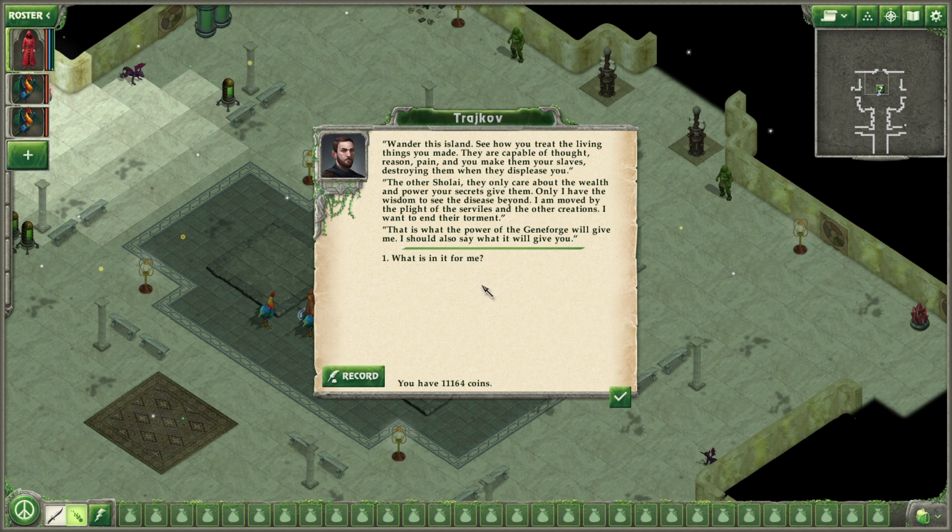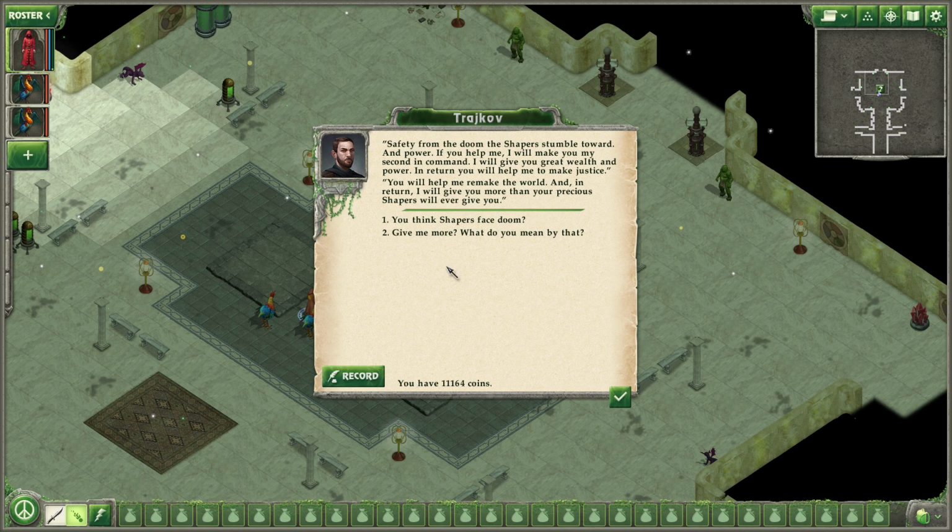The others shall lie. They only care about the wealth and power your secrets give them. Only I have the wisdom to see the disease beyond. I am moved by the plight of the Serviles and the other creations. I want to end their torment. That is what the power of the Geneforge will give me. I should also say what it will give you. What is in it for me? Safety from the doom the Shapers stumble toward, and power.